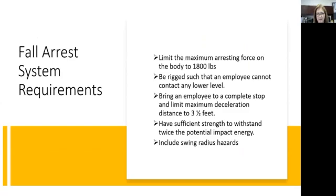It has to be rigged such that the employee cannot contact the lower level in the event of a fall. It has to bring an employee to a complete stop within 3.5 feet. It has to have sufficient strength to withstand twice the potential impact of the energy, and it must include a swing radius hazard assessment.